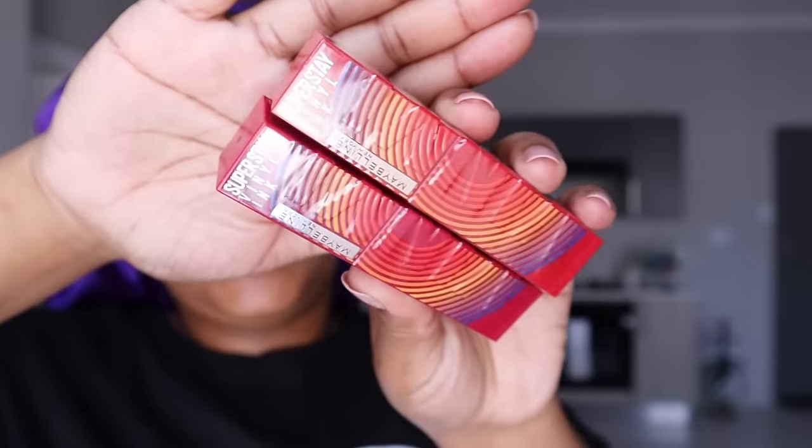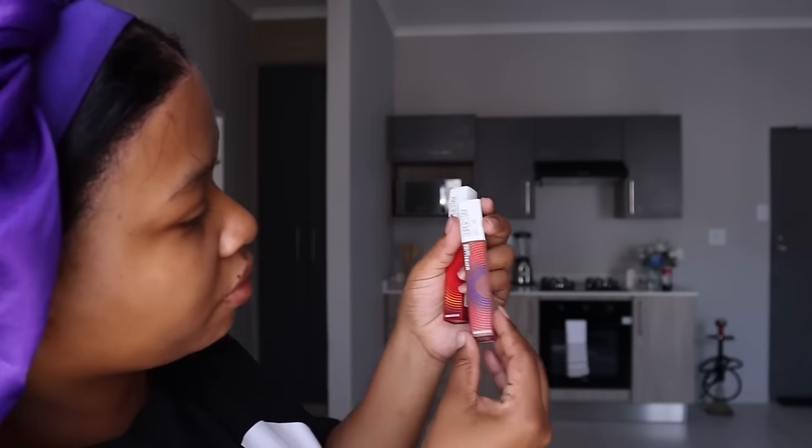There you go. I think these are new. I think this is just new packaging because I have these colors. This is Wicked and Unraveled. These are the Maybelline Super Stay Vinyl Ink Lipsticks. And then these two. This one, it's more of like a brown color.